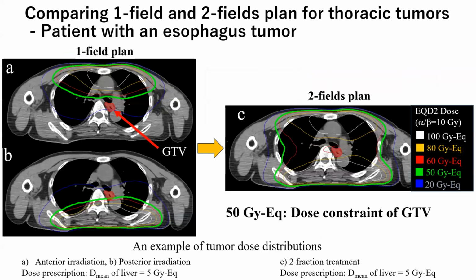This slide shows an example of tumor dose distribution for a patient with an esophagus tumor. The left side figure shows the 1 field plan. The upper one is the AP beam direction, and the lower one is the PA beam direction. The right side figure shows the 2 field plan. From this figure, the coverage was improved by using the 2 field plan.